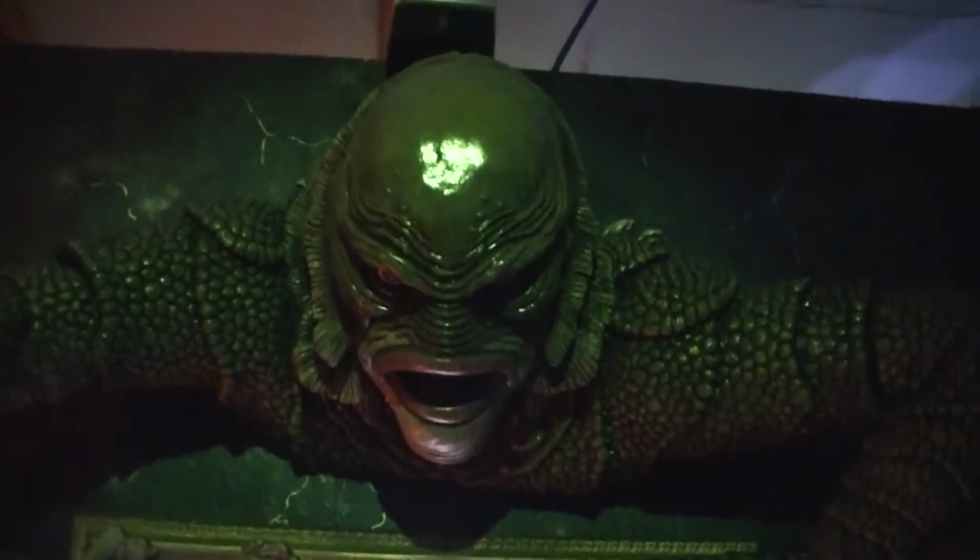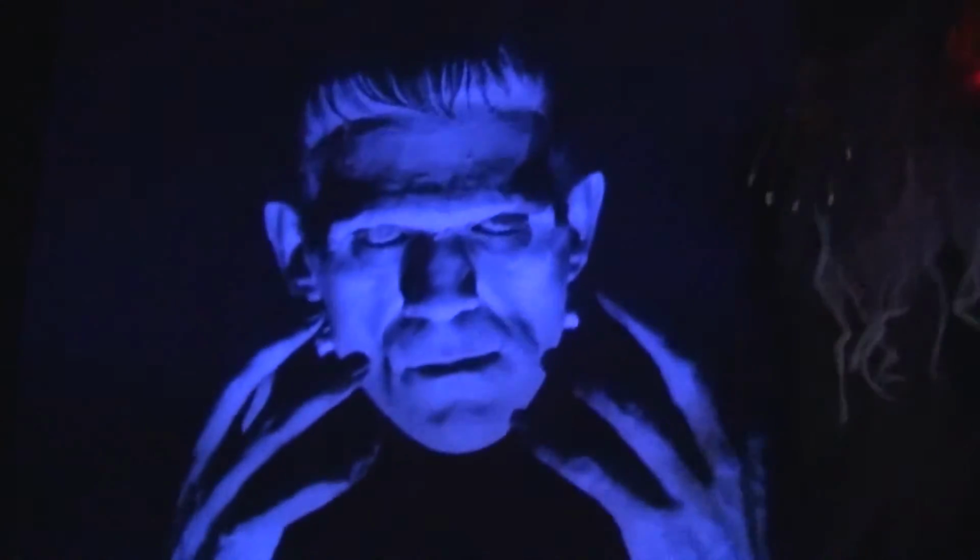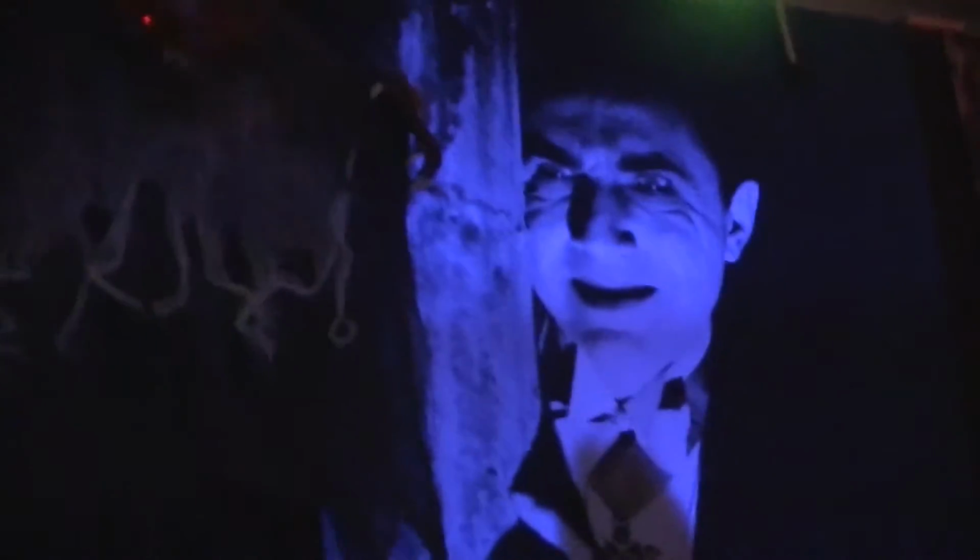There's animatronic stuff in there, and then there's tributes to the old Universal classic monsters, like Creature from the Black Lagoon, the Wolfman, and then there's a Frankenstein, along with some posters of Bela Lugosi as Dracula, and Boris Karloff as Frankenstein, which I love, because that's what got me into the horror movies and into the haunted houses and everything. It all started with creature features with the Universal classic monsters. That's what started it all for me as a kid. So I really enjoyed it.